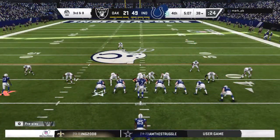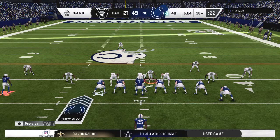The Colts on 3rd down. No problems to this point. A perfect 5 for 5. This is 3rd and 8.